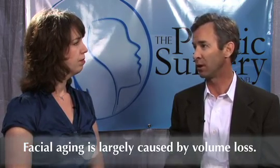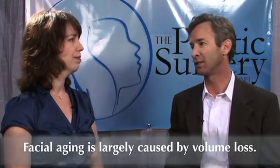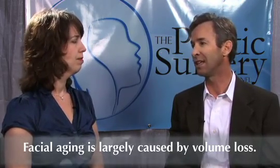Believe it or not, we're just now coming to understand the underlying features of facial aging. It turns out that facial aging is largely volume loss. People used to think it was sagging skin. It's not really sagging skin. Even around the lower eyelids, our skin doesn't sag. It's not from gravity. It's from loss of the natural body filler, which is fat. And so we're now using fat more and more around the eyelids to try to give a more youthful look.